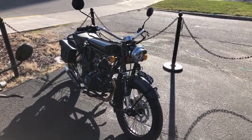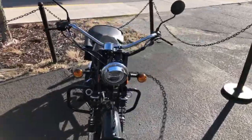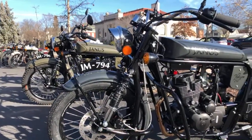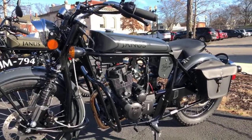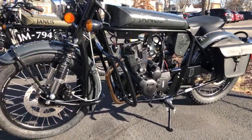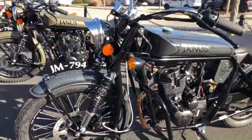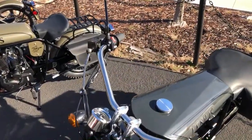794. This is the second bike. We have a combination of charcoal and black. This one has a double pinstripe. LED headlight with the visor on the headlight as well. I think it's the only inventory bike that has a visor. Polished fins. Polished exhaust as well. Polished handlebars. A lot of polished items on here. Highway bar on this one as well.